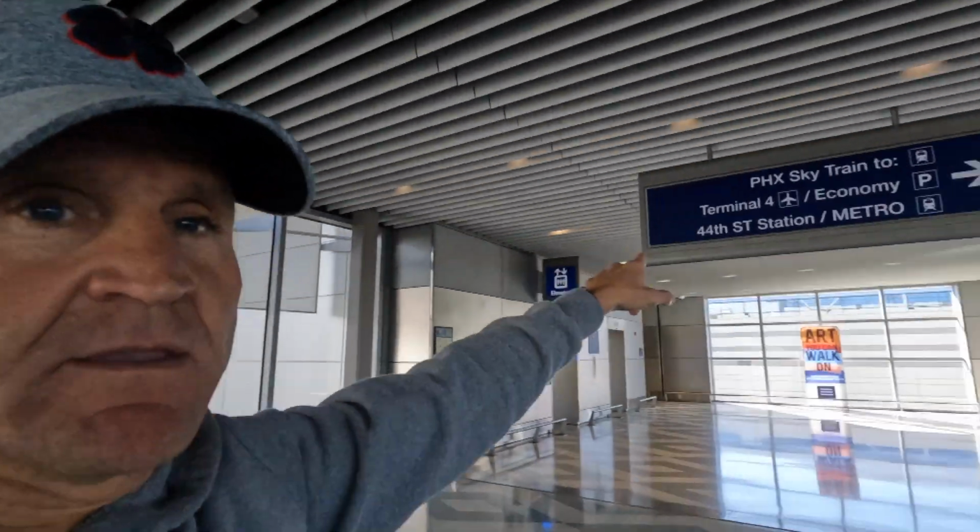Alright, if you ever fly out of Phoenix and you want to leave your bike in storage, you can use Extra Space Storage. It's right by the Phoenix SkyTrain, and it's on Washington Avenue, and I'm going to that now. And this SkyTrain goes right in front of Extra Space Storage. I wish I would have known that.